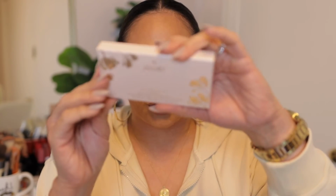So I'm pretty sure I'm gonna like this as far as the formulation, but I hope the color suits me well and that it works. So yeah, that's why I got that. And then I got 2 blushes at Camera Ready Cosmetics, and I bought the new Jouer Blush.